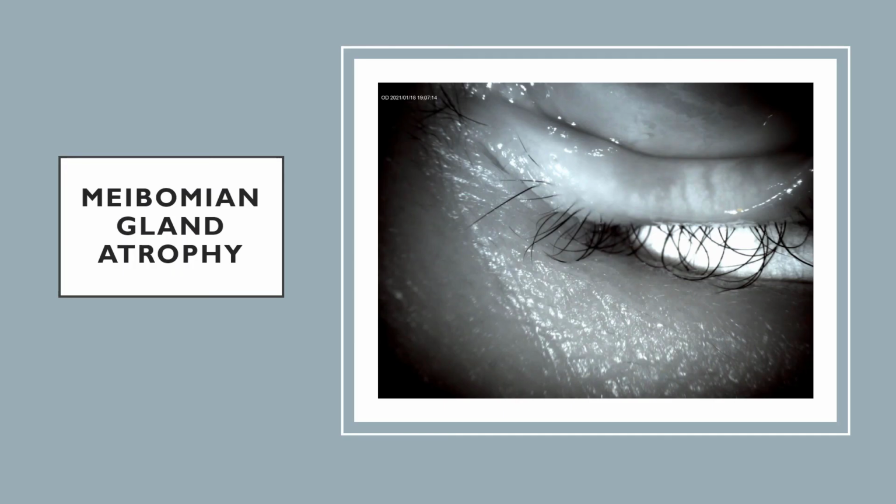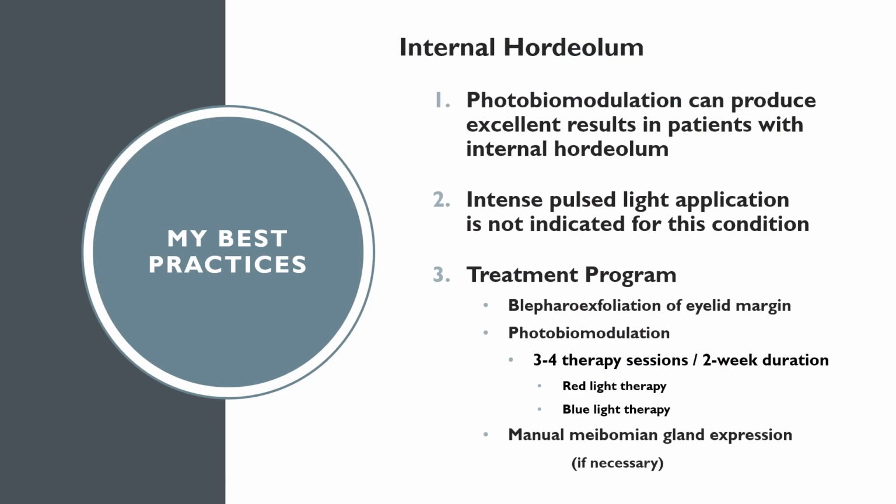There's pictures of meibomian. This is that lady. Okay, look where the hordeolum is. Man, you can see that. I thought it was a cool shot where you can see where the hordeolum is doing the meibography. So best practices on internal hordeolum.